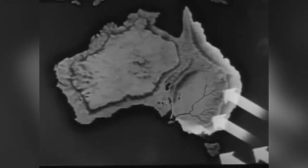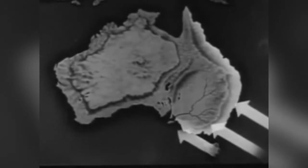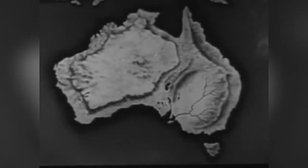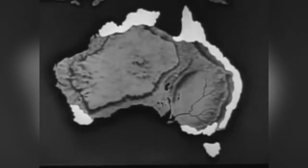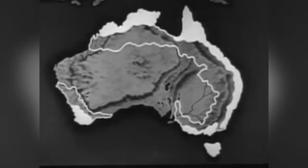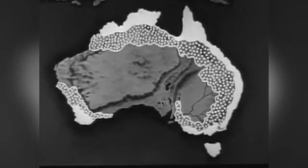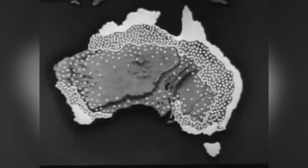Spring, summer, autumn, winter. Only a narrow margin receives an annual rainfall of 30 inches or more. Farther inland is a zone where the rainfall is between 15 and 30 inches a year. And in this area, rainfall is even less.